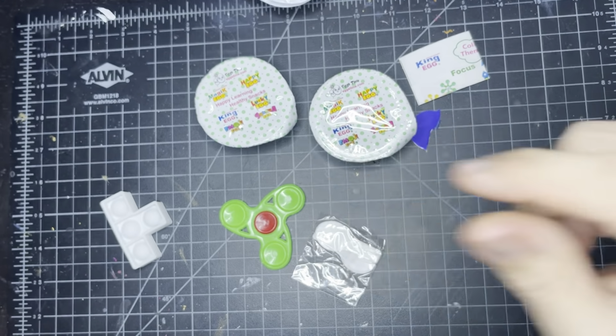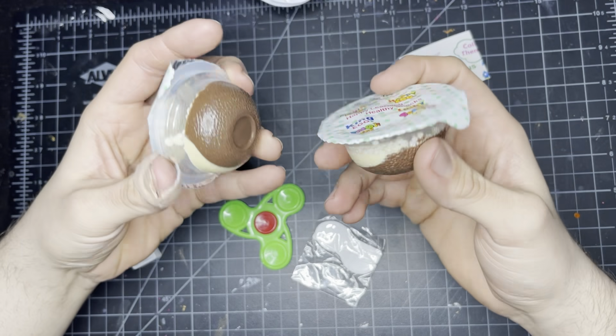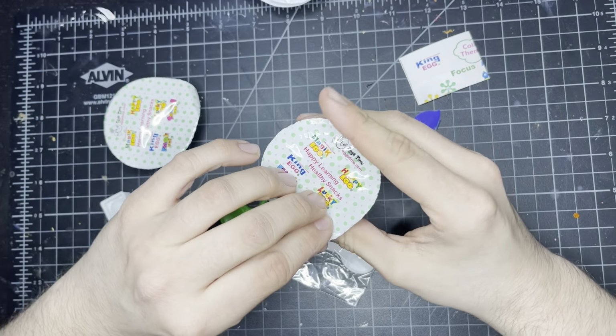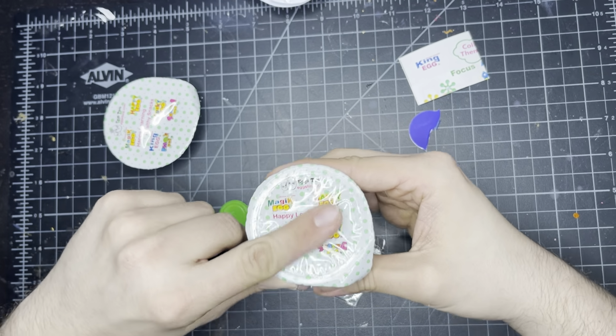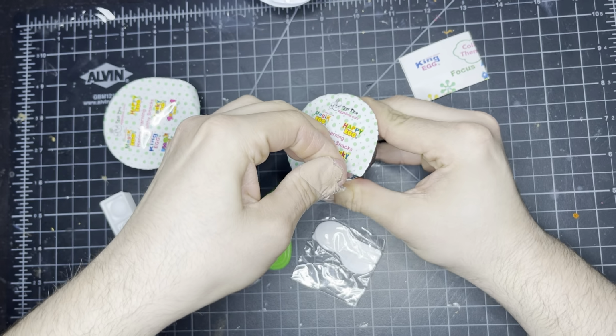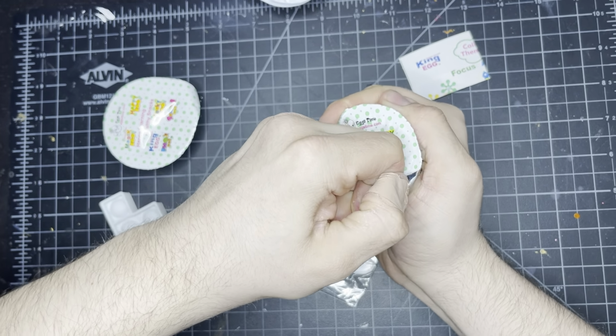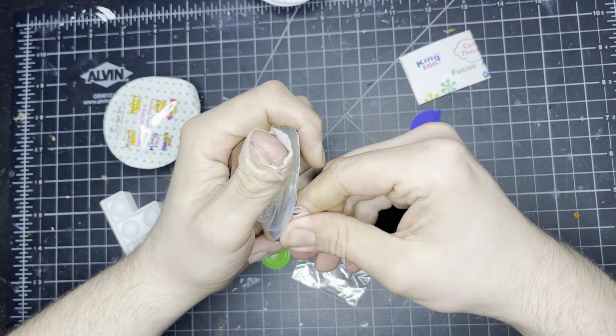Okay, so I guess we're going to open up one of the chocolate spreads here. See what we got. Magic Egg, Happy Egg, King Egg, Lucky Egg, Emoji. Oh, I'm spoiling myself here. Oh, jeez. They make this stuff impossible to open. I can't imagine a kid trying to open this.